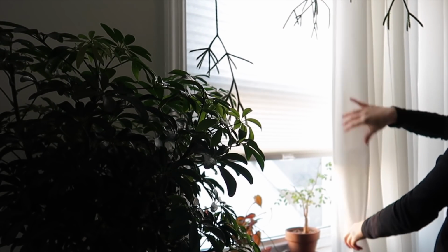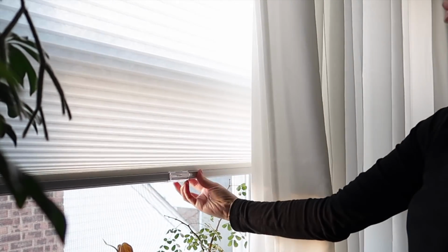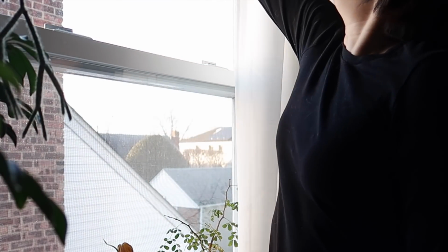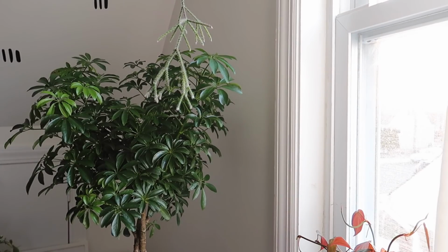I always try to start the morning off with letting in the sunlight by opening up the blinds and curtains. Then I turn on the grow lights. I'm more diligent about this during the colder, darker seasons because the amount of natural light is really limited during this time.